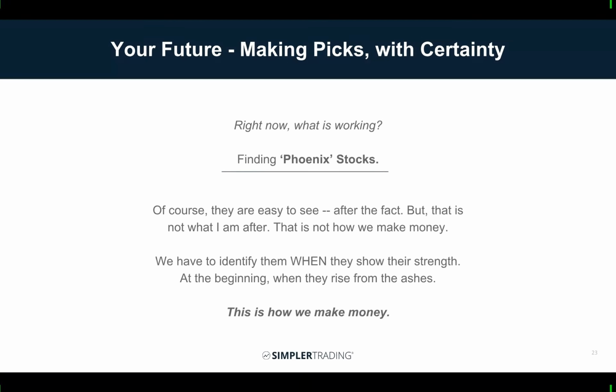So let's talk about this. Right now, what is working? Finding Phoenix stocks. Of course, they're easy to see after the fact, but that's not what we're after. That's not how we make money. We want to identify when they're showing their strength and when they rise from the ashes. Why? That is how we make money.